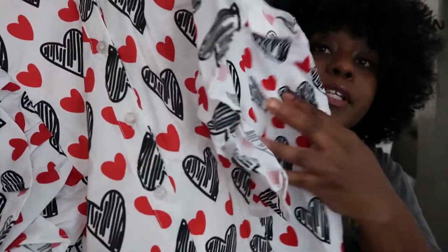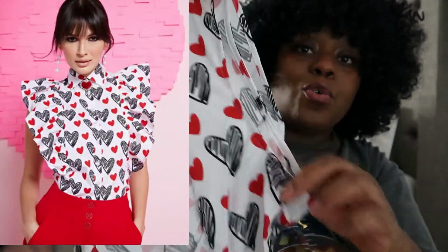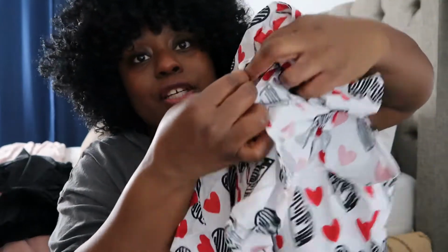But yeah, as you can see, you have the little hearts on there. I love these little pop out sleeves over these cut off sleeves right here. So it's cute. Hopefully it fits, because like I said, my issue is always upper body. It's always my boobs, and they kind of pop out, and I always have this action going on where it opens up.